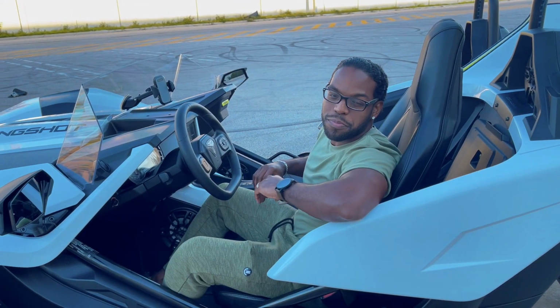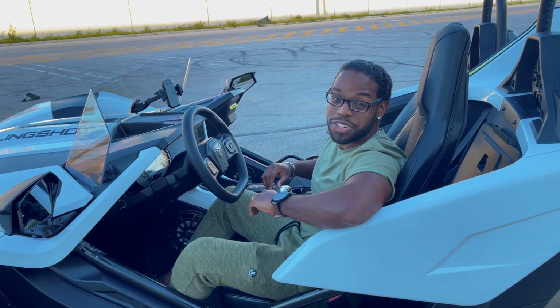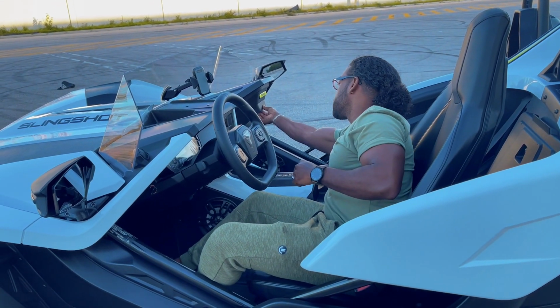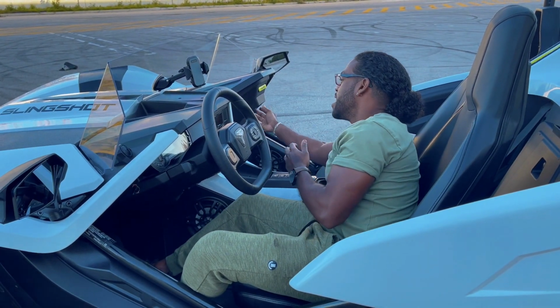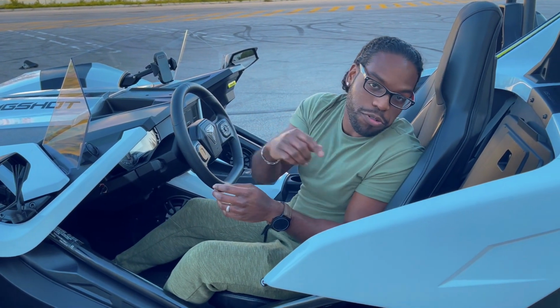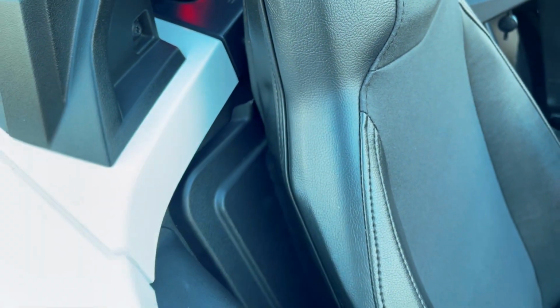So in terms of storage, the Polaris Slingshot does have a little bit of storage space. Now right here, there is a glove compartment that you can open. As you can see, it's pretty big in there. And this particular Slingshot does have 2 cubbies behind the seats where you can store and hide your belongings if you needed to.